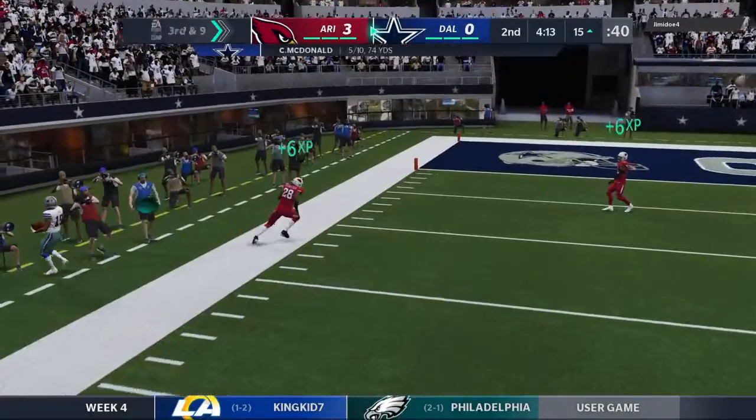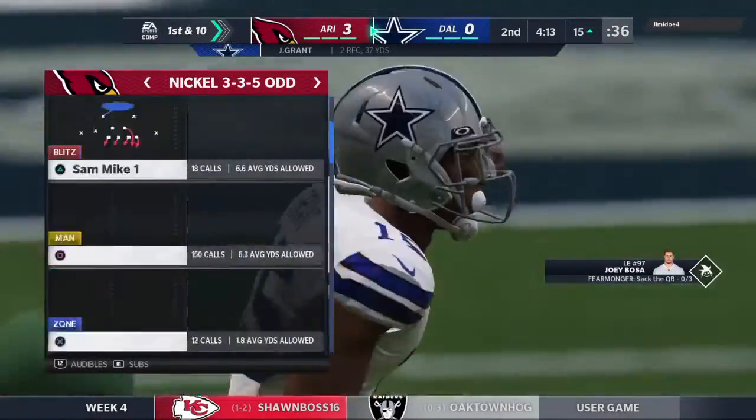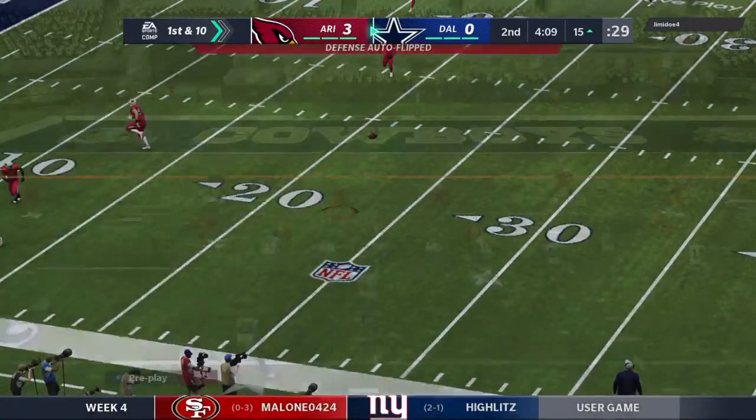It's complete to Graham. And he's going to be out down inside the 20 at the 15. Give him 18 on that one, and it's a Dallas first down.